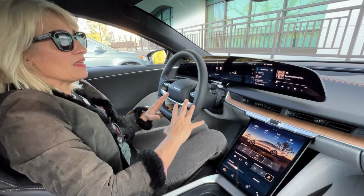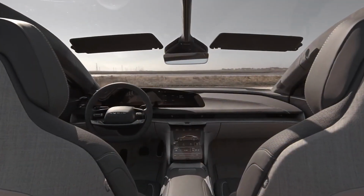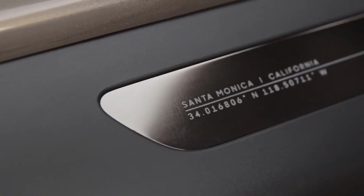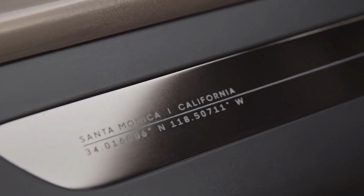So I would even say that for an older person looking for a luxurious EV, the Lucid is actually a good choice, because it is quite intuitive, very user-friendly, and the support team at Lucid is actually fantastic.